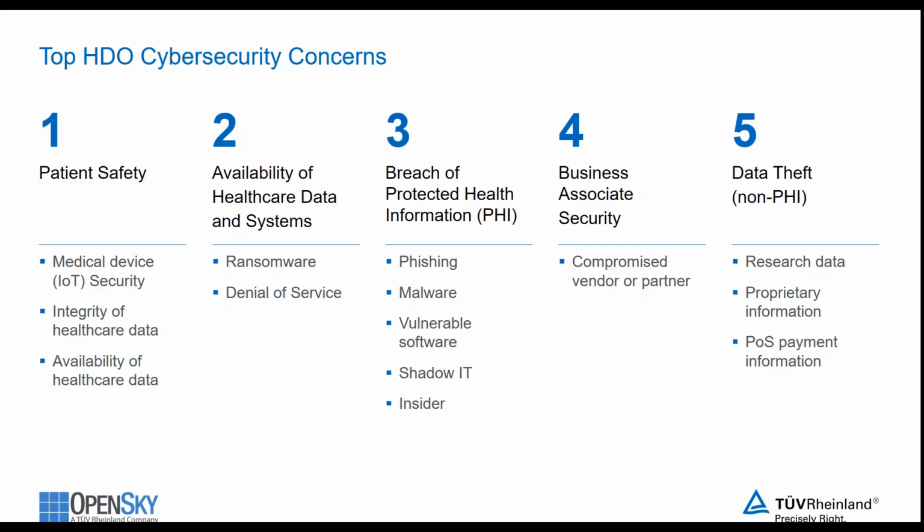Number two could be availability of healthcare data and systems. Now you can see a repeat there in patient safety. That's okay. Some of the availability of healthcare data can go beyond patient safety, so it really could be its own category because it could have financial impacts that we're concerned about. And those are things like ransomware and denial of service.